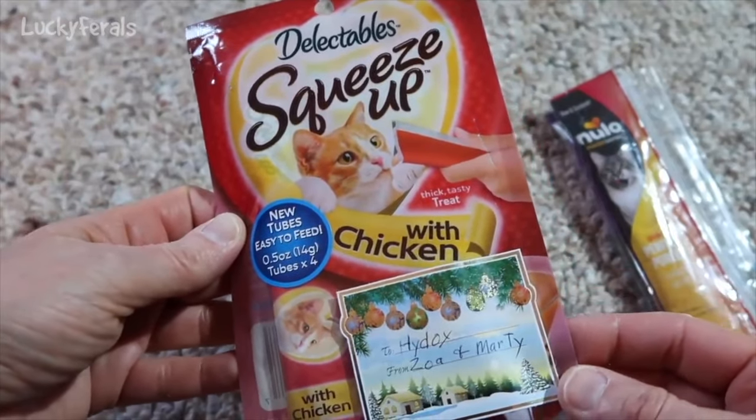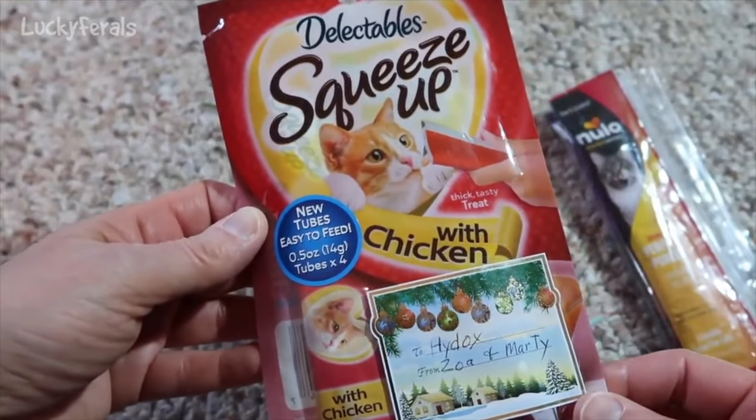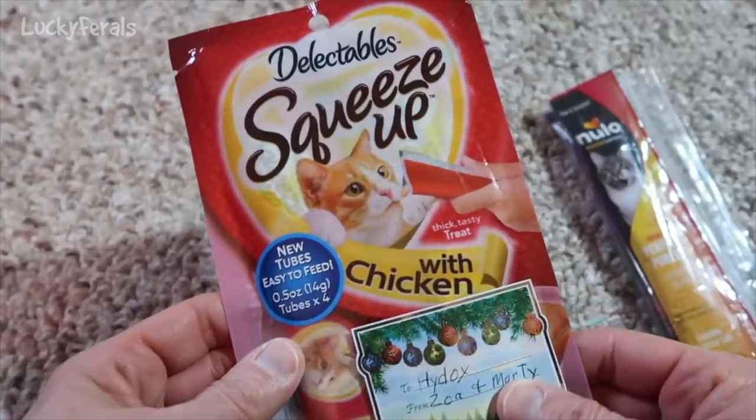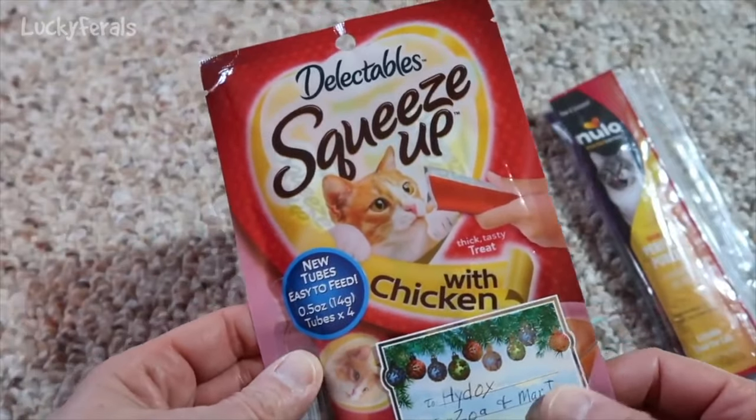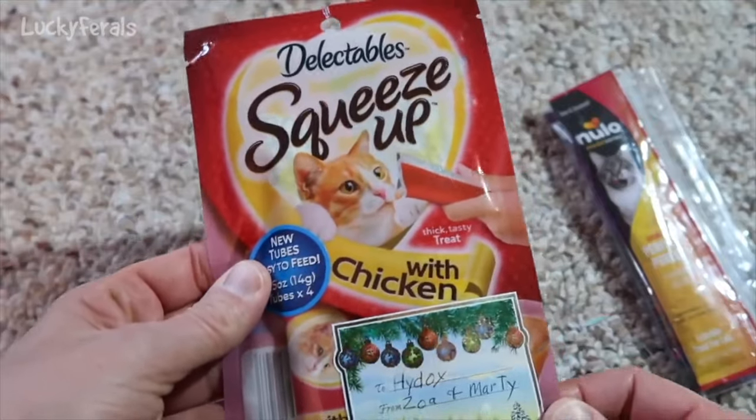This says to Hydrox from Zoa and Marty. Thank you so much, Zoa and Marty. Hydrox is going to love these. This is something that I recently discovered about Hydrox, is that he loves squeeze-ups.